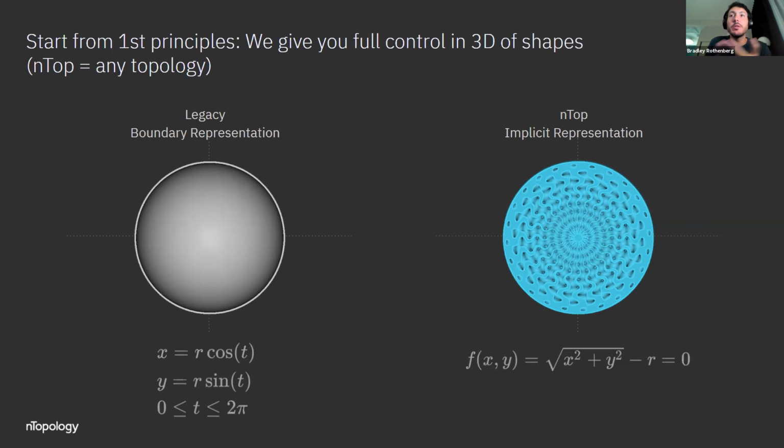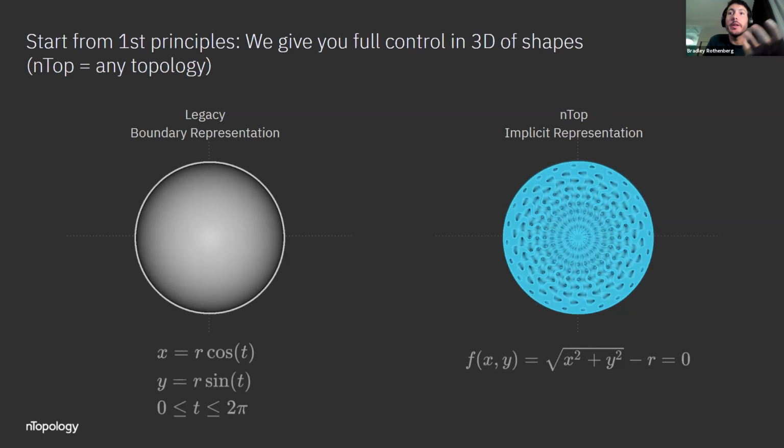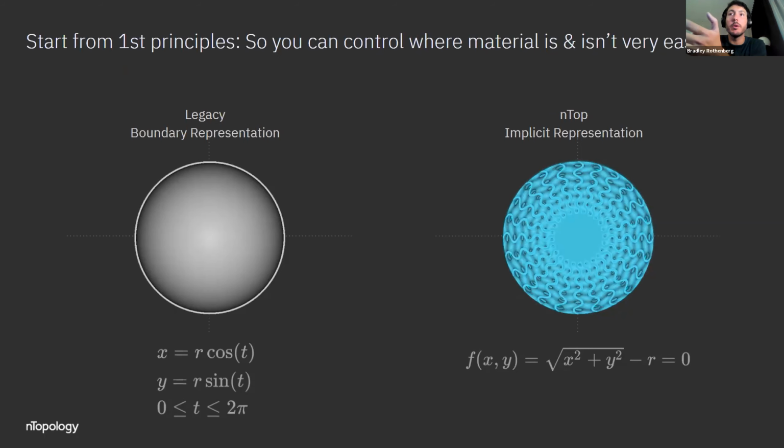And that allows us to do things like placement, to essentially move around material digitally to control where we want it to be, right? If we want it to be closer to the surface, we can do that. If we want it to be more inside, we can do that. And this ability to control material in a very efficient way is what allows this architecture to be better suited to this generation and the next generation of engineering problems.